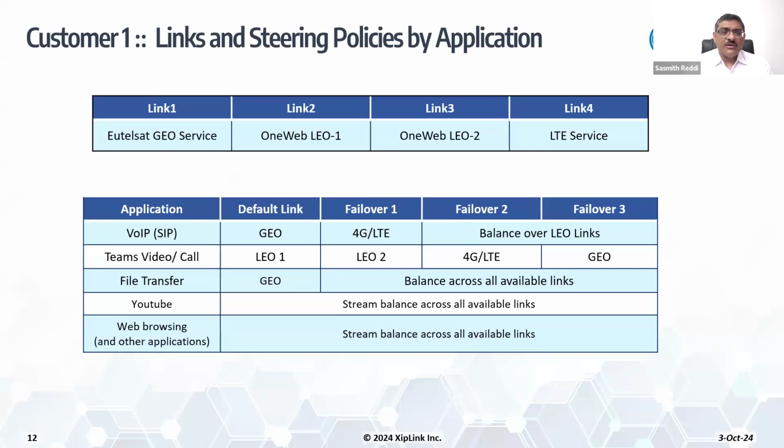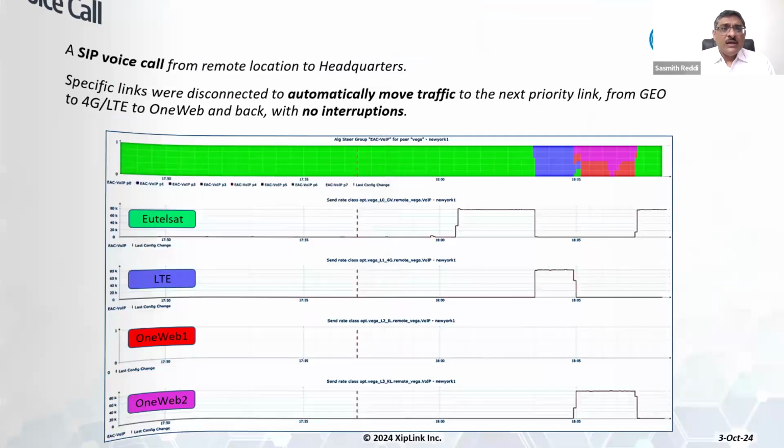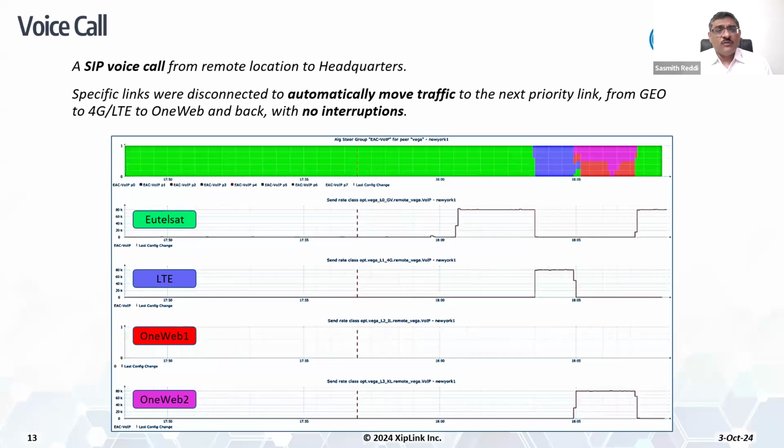And the second example here is the Teams video call, where the default was LEO 1, then LEO 2 was the first failover, and so on and so forth. And for the file transfer for this particular customer, they wanted the Geo as a default link. And then if that Geo link was not available, then balance or use any one of the links that's available. So they defined these priorities on how they wanted their services to work at the remote location on the vessel. The first one I'll show you is a real capture of how a voice call was performing.